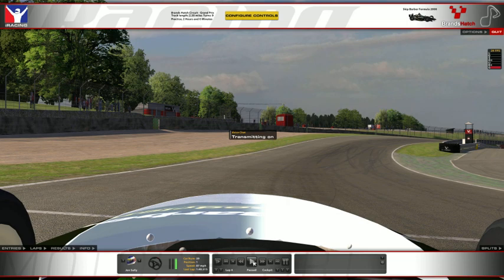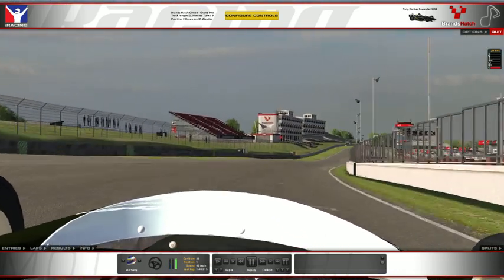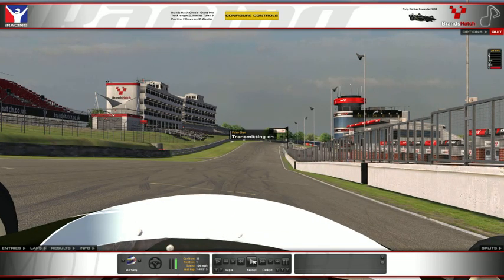And now you can just track over to the right to take the shortest route to this, well, you can't call it a straight because it's curved as anything, but obviously you want to be taking a straighter line through there as you can, ready for the start-finish line. A lot of people hug the pit wall and then move out to the left for Paddock, but strictly speaking, I don't think you have to. You can probably start drifting over now.